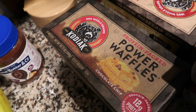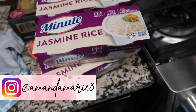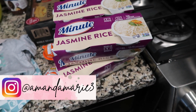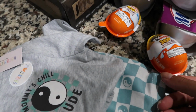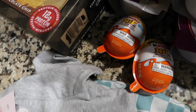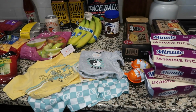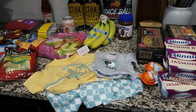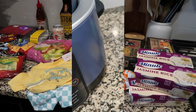We got the Cody Egg Power Waffles. You guys see every week we're stocking up on these, and the pancakes for the babies. A bunch of Minute Jasmine rice. My husband eats these with his lunch pretty much every day. And apparently when I was loading the babies in the car, my husband had the big boys at checkout. They grabbed some Minion Kinder eggs. So that's everything we got, aside from a hose for outside and some Gatorades, which are already in the fridge. So I'm gonna put this away and I will catch up with you guys in the morning.